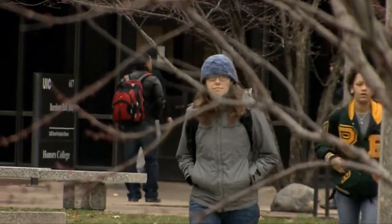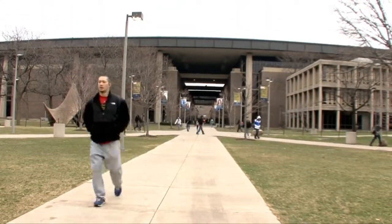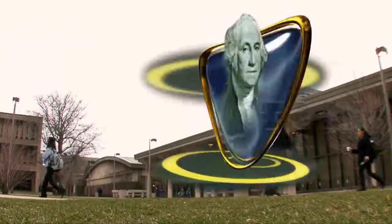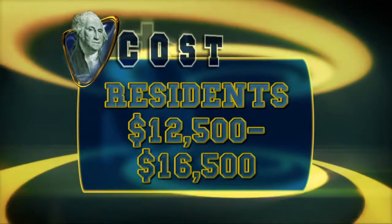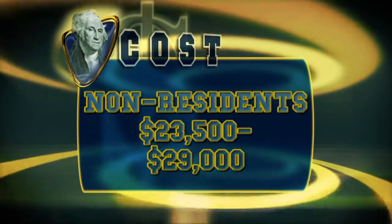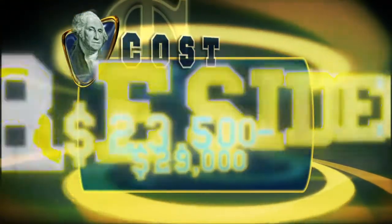GPA is also considered, along with the cumulative high school percentile rank, grade trend, and course levels, and the personal statement you submit. Tuition and fees for Illinois residents are approximately $12,500 to $16,500 a year, depending on the course load you choose to take. Non-residents can expect to pay between $23,500 and $29,000 annually.